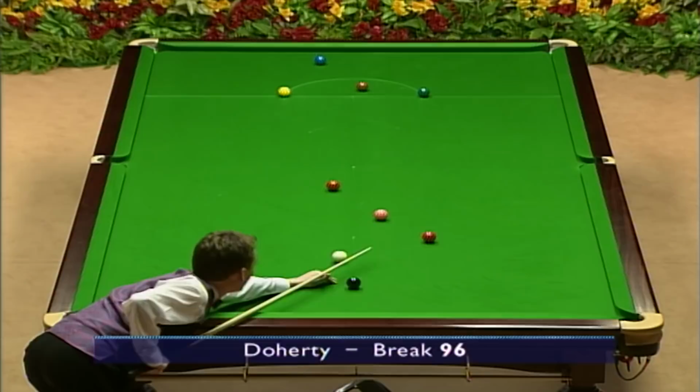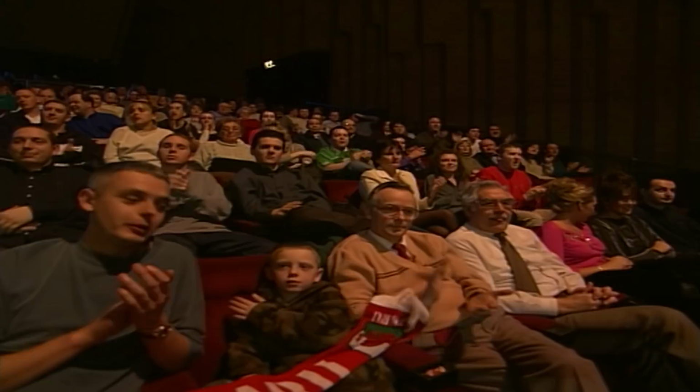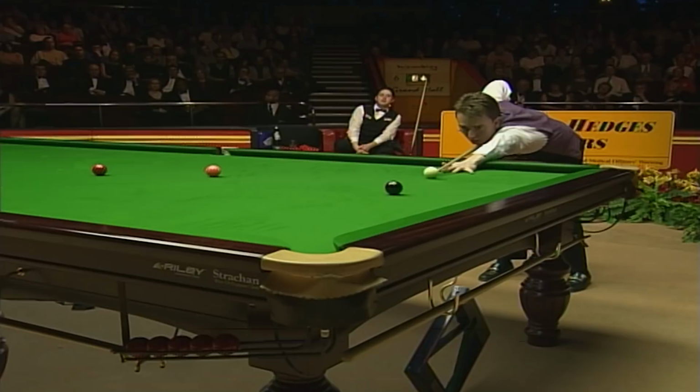There's only everyone in the 97. In this famous tournament there's £19,000 for the highest break. 105. There's a sports car worth about £80,000, a Honda NSX, if he can complete this.